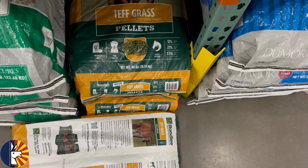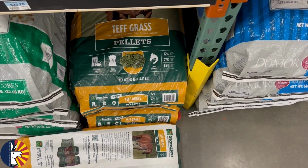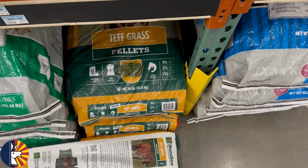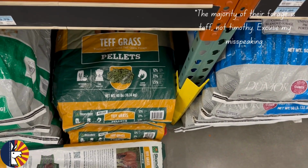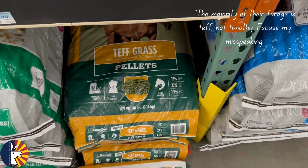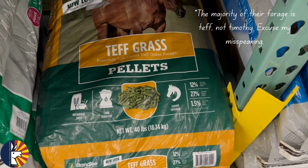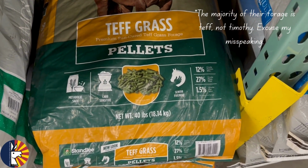And typically, Timothy, being a cold season grass, will have a little bit more sugar in it. So if you are really, really trying to get sugars down, teff might be a better option for you. I'm not worried to that extent about sugars with mine. And like I said, the majority of their forage is Timothy. So I do like to get some variation as far as the species of grass that they're eating and the species of plants that they're eating. So that's why I don't choose teff, but this is a good choice. If that's what's available and if that's what you want to buy, that's a good choice for you.